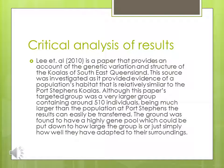This group was found to have a high gene pool, which could be put down to the large group or just simply how well they adapt to their surroundings. This is an interesting paper to look at as it did have some similar differences, but can also be related to the hypothesized theories that I will be investigating.